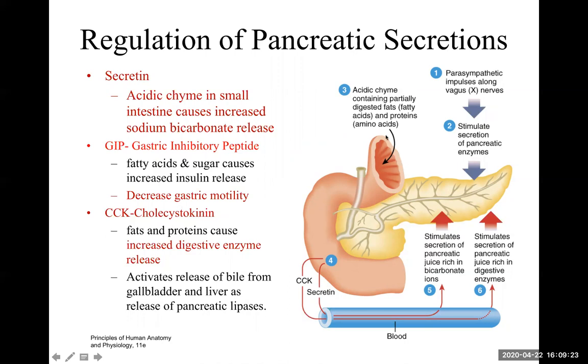Food, that acidic chyme, goes into your intestine. Now we're entering a new region, so we need to slow down all the gastric emptying. Gastric inhibitory peptide will help do that. It decreases gastric motility, right? Again, three very important pancreatic secretions.